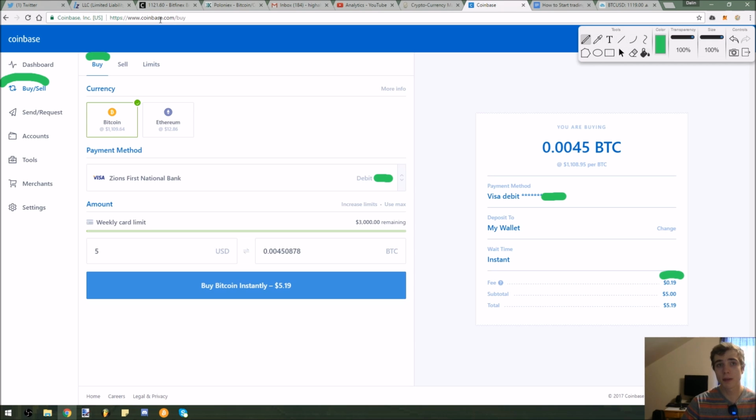Now you just go to www.coinbase.com and you just sign up for an account, make a payment method, and once you have your payment method and your Coinbase account signed up, you can buy and sell. Now with debit and credit cards, you can buy and sell instantly, and with bank accounts, it takes about 5 to 7 business days to process. But with my card, I have about a $3,000 limit, so that's something you want to be paying attention to. You can increase your limits and stuff.